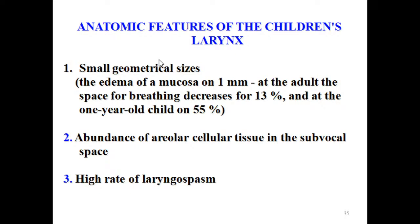So why children? Firstly, because of their small geometrical size. Edema of the mucosa of 1 millimeter in an adult decreases the space for breathing by 13%. And in a 1-year-old child, it's more than half of the diameter of the larynx. So it means that edema that will not be clinically visible in an adult gives very strong clinical symptoms in a child.